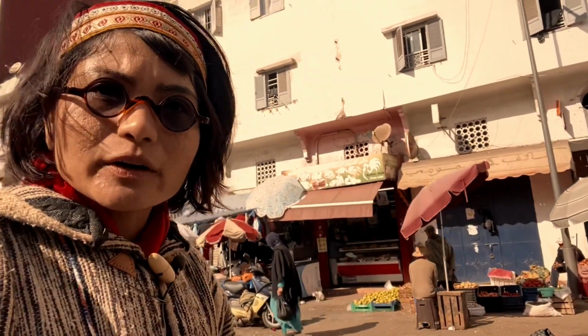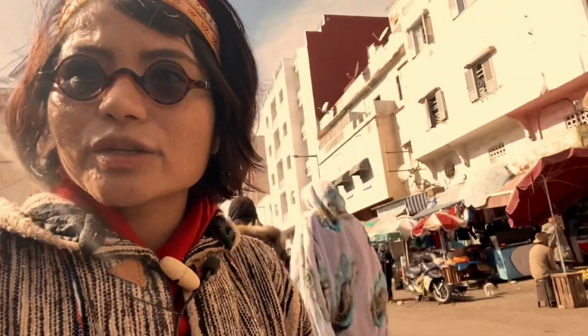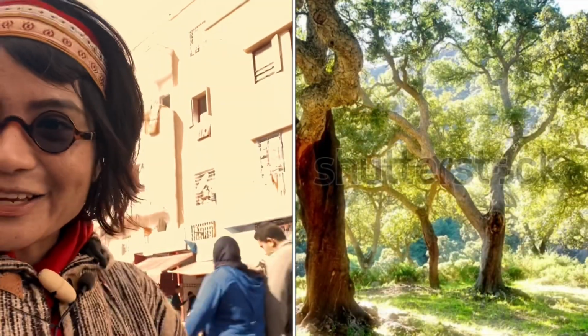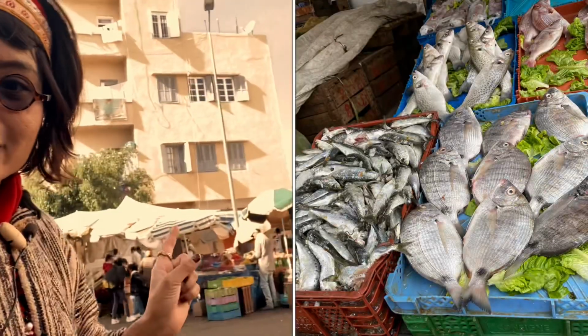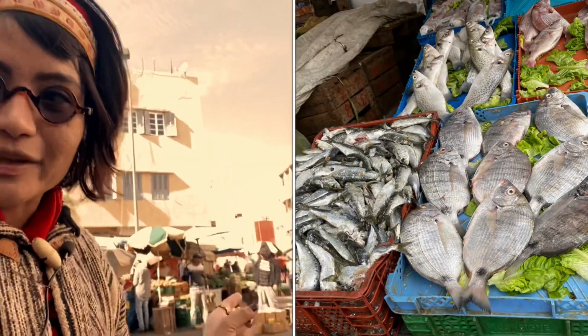You get peppers, onions, oranges, dates, these kind of nuts too that I always thought were kind of interesting. They're from a cork tree, so you can actually get nuts from the cork tree here, which is something that's a little bit unusual. Right? A little bit of the dates. Fish is sold there, fresh fish from the Atlantic.